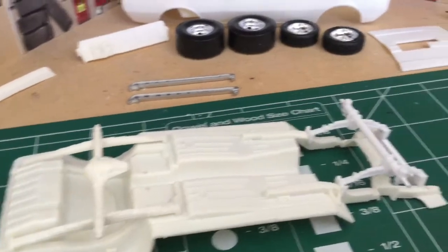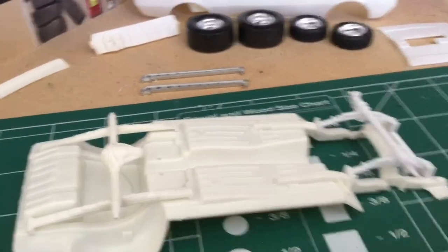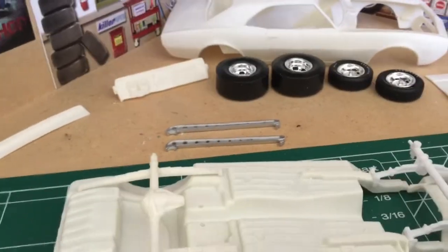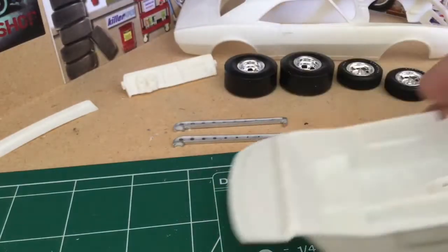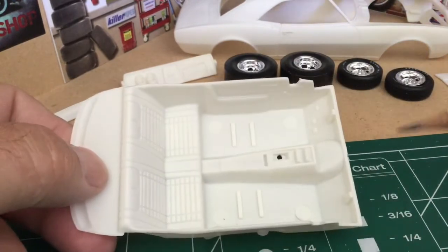I've got a little bit more to do on the frame that I want to do this afternoon. There's the body sitting over there. Let me get the interior pan out. Set that back over there, and let me get this out of the way. There's the interior pan, what I was talking about having to cut out.